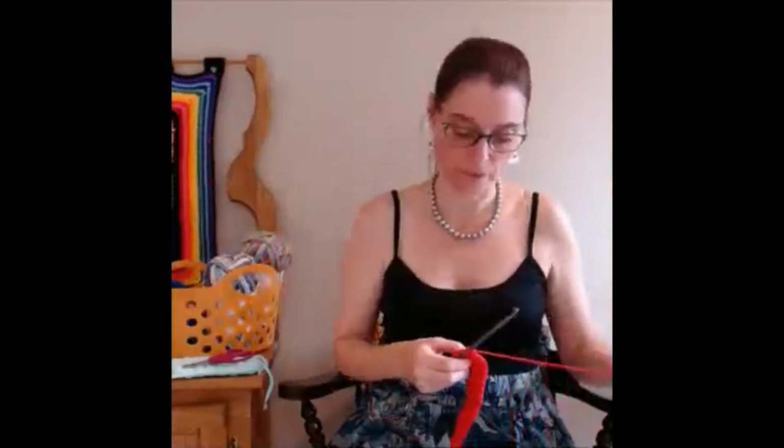I'm now going to change colors. So I am switching now to that holiday variegated color. I'm going to leave a bit of a tail, make a slip knot, and here I go.